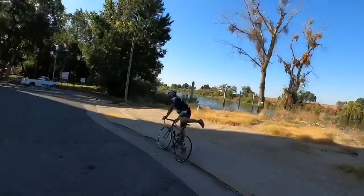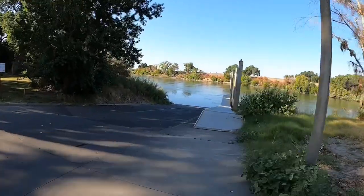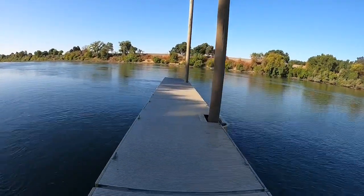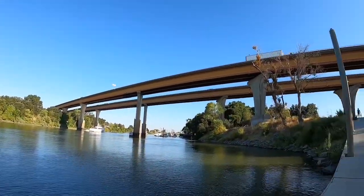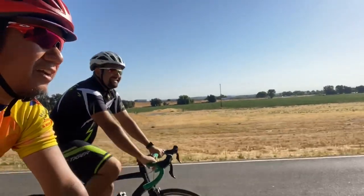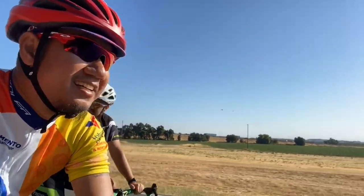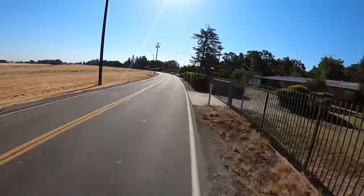Welcome to Elkhorn Boating Facility. This park has a picnic area, boat ramp, parking area, and a fishing spot. Along the ride, you will notice some beautiful houses along Sacramento River.